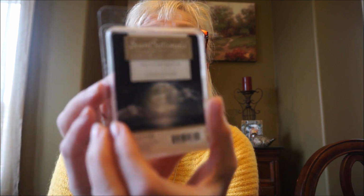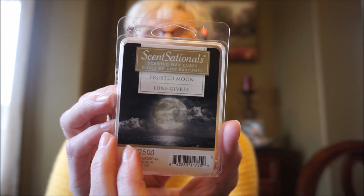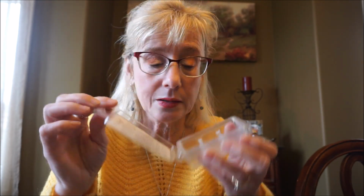And this is Frost and Moon by Sensationals. So this is kind of a cologne scent. It was okay. It was just kind of your standard cologne scent. Nothing wild and crazy about it or anything like that. It had about 7 out of 10 throw. Just, you know, not my favorite.